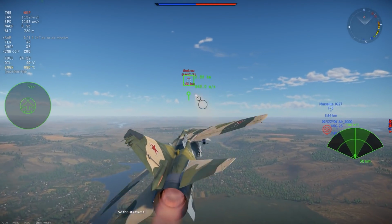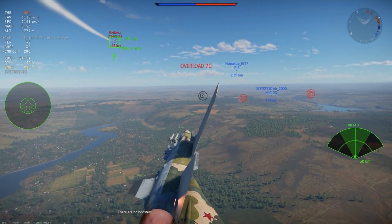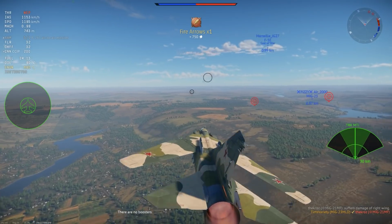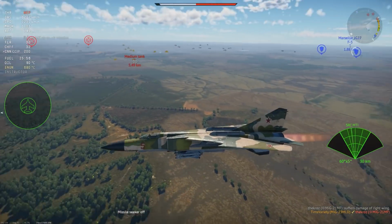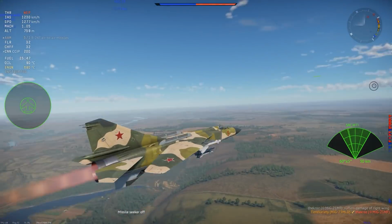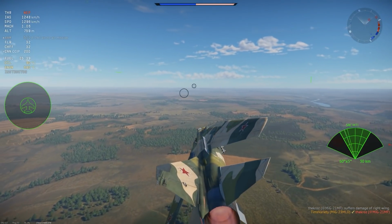Also, the Mig-23MLD is, quite obviously, a variable geometry aircraft. You can manually control the wing sweep, just like with the 23M and the Su-17, but to be honest, I'm going to suggest leaving it on automatic except for landing.